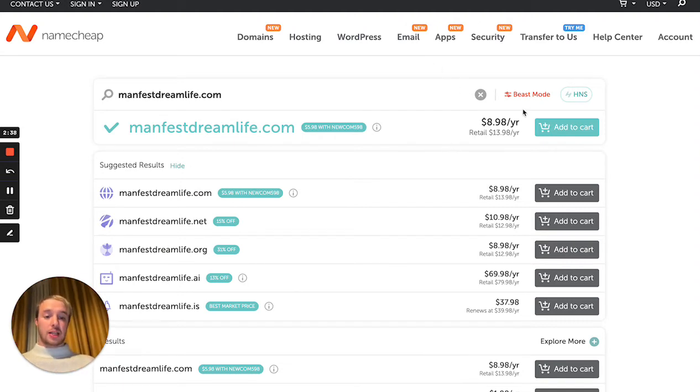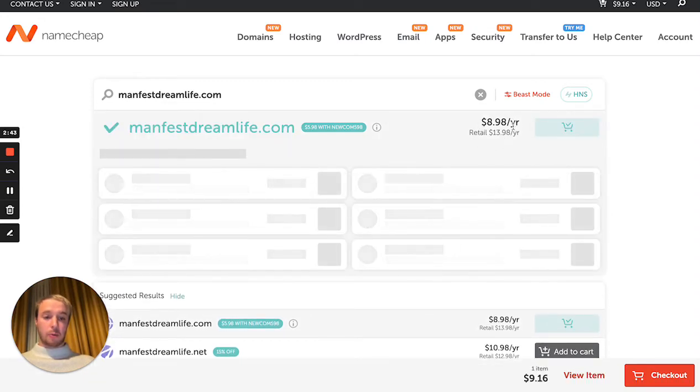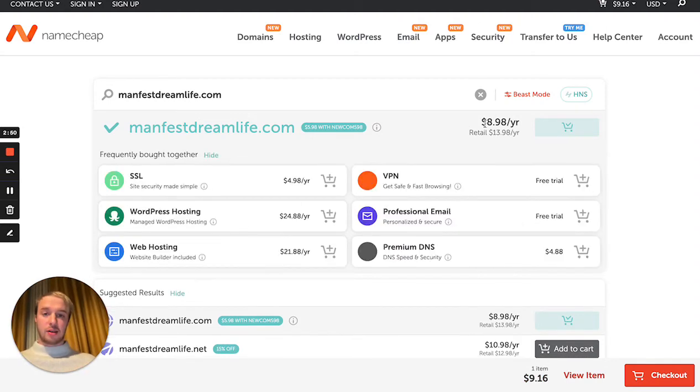And what you do after that is add to cart. So you click add to cart. As you can see, it's not expensive at all, almost $9 per year. So basically you're paying less than $1 per month for your domain name. After that you click on checkout and purchase this domain.